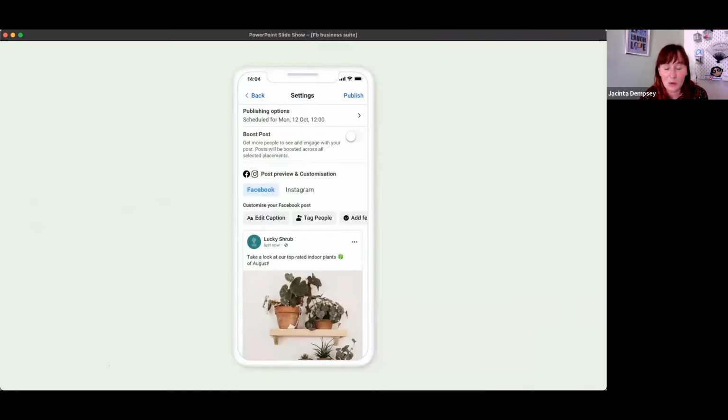Generally, I don't boost it at this stage. I let it run for at least 7 to 10 hours before I decide if I'm going to boost that post or not. So I wouldn't recommend doing it at this stage. And then you can preview it before it goes out. And then once you're happy, you click on the publish button and it's gone.